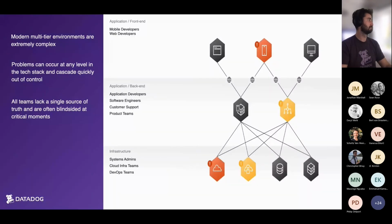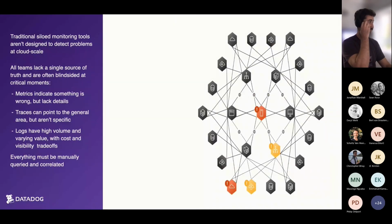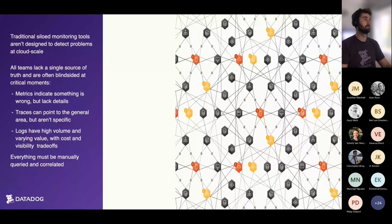Context switching and finger pointing are often the end result, leading to even longer mean time to resolution. This impacts every reason which led to the cloud in the first place. It negatively impacts your scalability. It negatively impacts your agility. It increases costs. It affects your cloud migration and platform modernization projects and limits application optimization. These problems are magnified when we consider thousands of instances distributed over the cloud and on-premise.